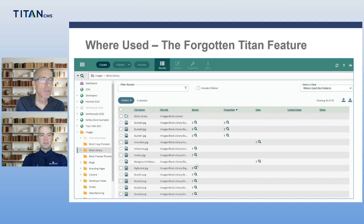So if you want to do this the long way, you can go over to the advanced search button, which is over here, and search for any one of these images one at a time and select the sites and select the different spots. And that would take you 7.3 years to go and find everything that's in there. Or you can use the where used feature, which is already built into Titan. It's already there. If you don't know how to use it, give a call to our support desk. We can get you plugged in over there.